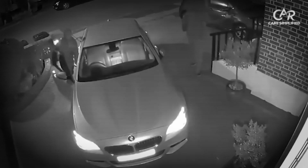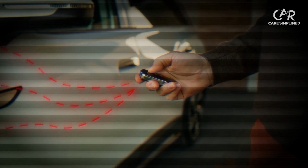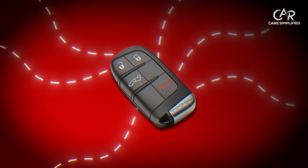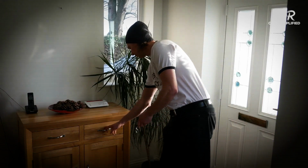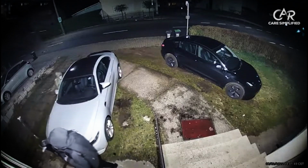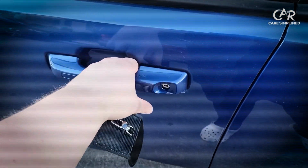The simplest and most effective defense against relay attacks is preventing signal transmission entirely. Your key fob broadcasts radio signals continuously, even when you think it's turned off. Block those signals and you stop the theft attempt immediately. Here's how to test your current vulnerability level right now.